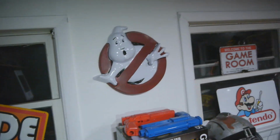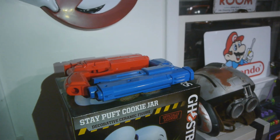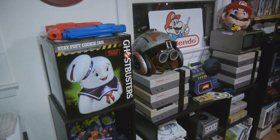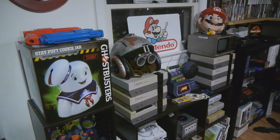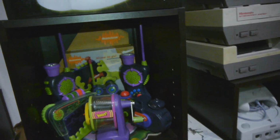Some signs and stuff, things that I hung up. Those are actually replacement gun shells for the Jurassic Park Lost World arcade. House of the Dead 2, I believe, uses them. Little Ghostbusters cookie jar, the Stay Puft, and then some of my Nickelodeon collections.